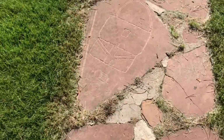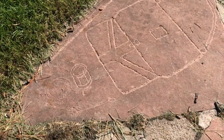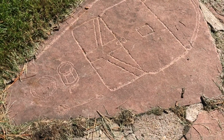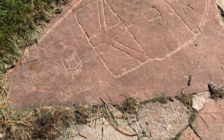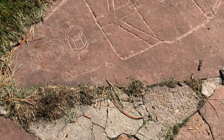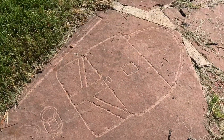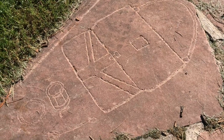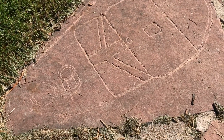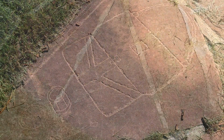Another interesting one is this, primarily because I have absolutely no idea what it is. I know it's a barrel, but I don't know if it's something that has a spout at one end, or if this is something that's on fire down here at this end. Really hard to tell what it is, but somebody put some effort into it. If anybody has any idea what this might be, please let me know. Pine tree, or some sort of tree, anyway.